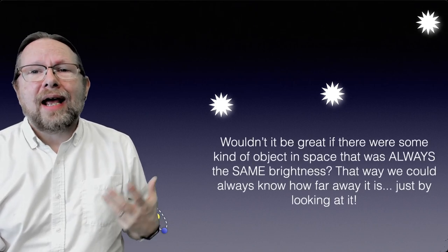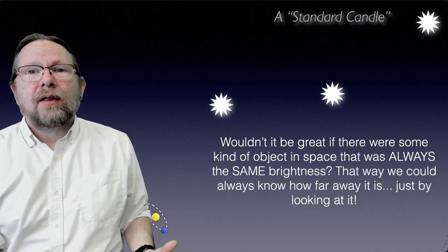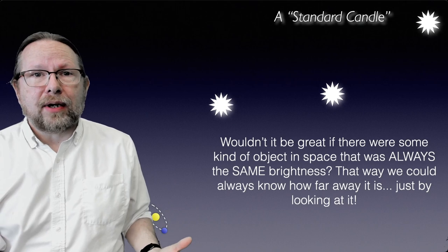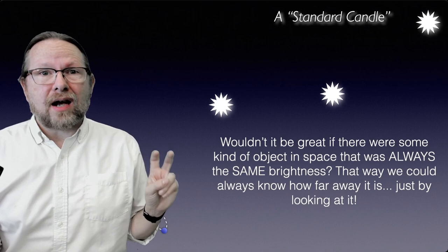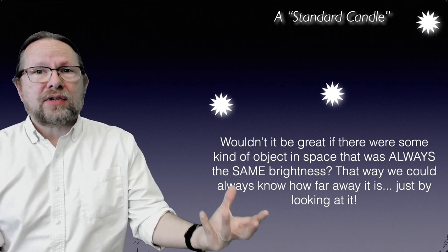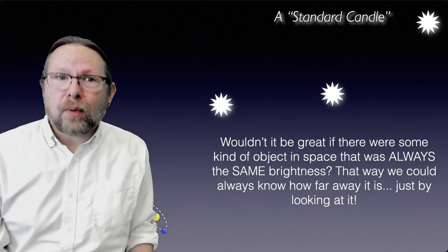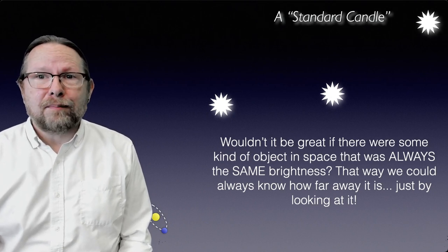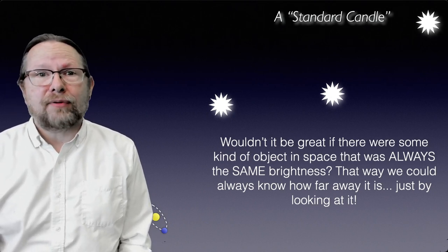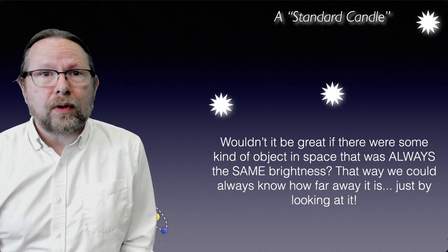You can think of car headlights as being what astronomers call a standard candle. A standard candle is an object that is always the same brightness. We know it's always the same brightness. So since we know its real brightness, or its real luminosity, when we see it, we can say, oh, that's one of those. I know how bright that is. And since I know how bright it really is, I can tell how far away it is. That is a standard candle. Standard candles are very important and rare in astronomy, to find an object whose brightness you know just by looking at it because you know what it is.